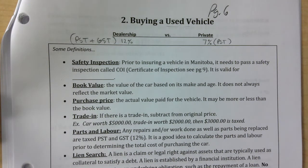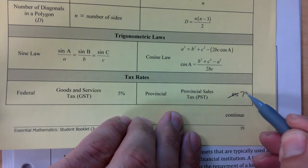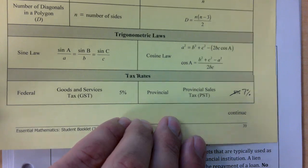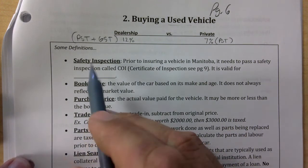If you have your formula sheet, let's take a moment and change this to 7, so it's not 8. I probably grabbed the wrong year. I have the updated one, but my apologies, I made a mistake there. Bottom of the first page, 7% instead of 8. Okay.